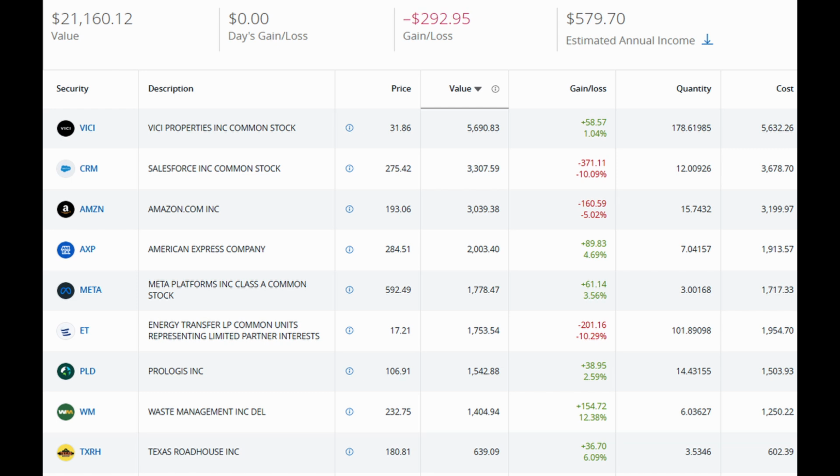I think that they're very efficient, and I think that they're worth the investment in the long term. Even at this price, I wouldn't fault you for wanting to get into Texas Roadhouse. I might add more of this position, to be honest with you, just because I think it's a very strong business and I don't have a lot of capital in it right now, and I do think over the long term it will outperform the S&P.